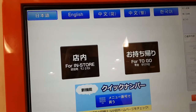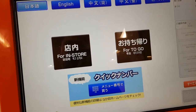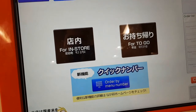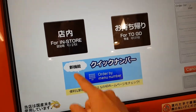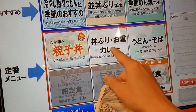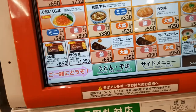But we're getting a crash course on how to order a meal in a lot of restaurants. You basically just need to get your ticket from one of the vending machines. I'm gonna get the unagi tonight.